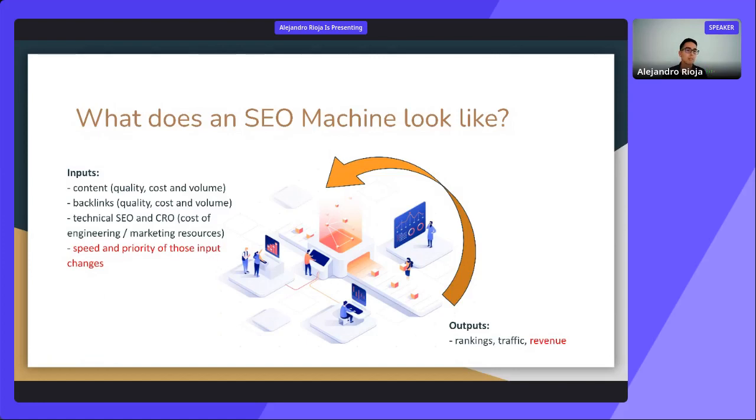And I think a very important input as well is the speed and the priority at which we make those input changes. So the faster we execute and the better strategically we execute, the more we can generate as results and feed that back into the machine so that we can continue growing. When we are competing in SEO, we're typically competing with websites with larger budgets that are more established. So we want to be strategic about how we go about this so that we can start winning not just the easy battles, but the smart battles that are going to help us continue winning.